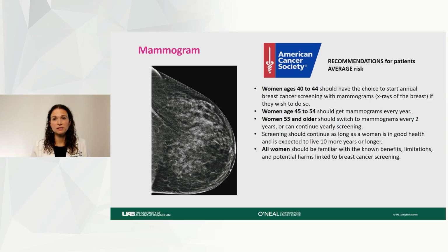Screening should continue as long as a woman is in good health and expected to live for at least 10 more years. And all women should be familiar with the known benefits, limitations, and potential harms linked to breast cancer screening as recommended by the American Cancer Society. In addition to this, anyone with a breast mass, regardless of age, should receive an evaluation with a mammogram.